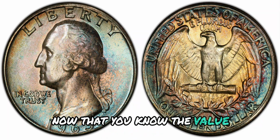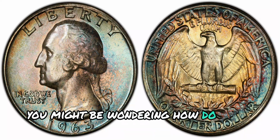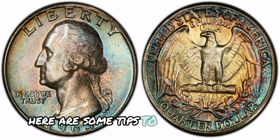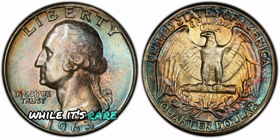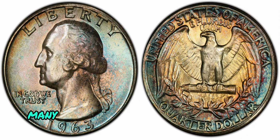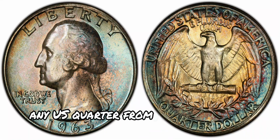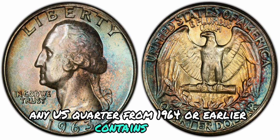Now that you know the value and history behind the 1963 quarter, you might be wondering, how do I find one? Here are some tips to get you started. While it's rare, it's not impossible to find a silver quarter in circulation. Many people don't realize their value and spend them like any regular quarter. Keep an eye out for the date. Any US quarter from 1964 or earlier contains silver.